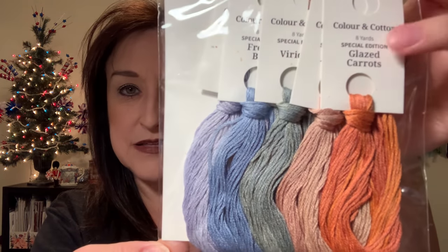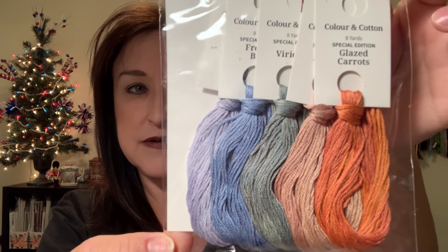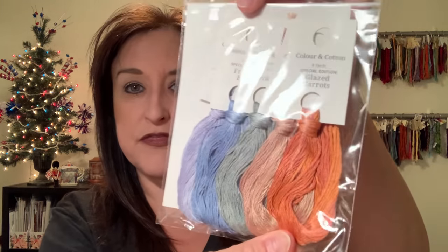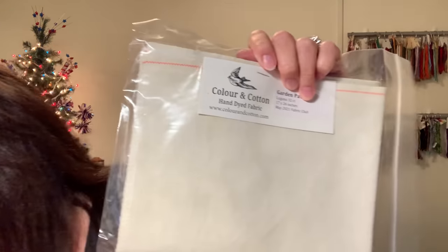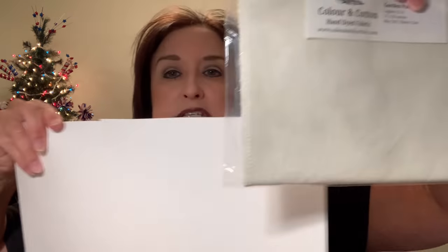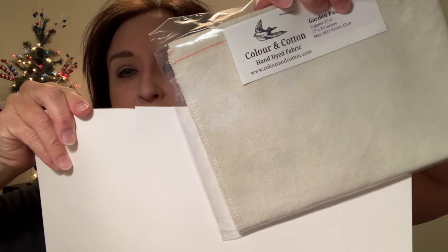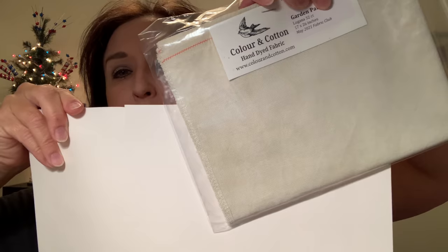I got my Color in Cotton. I'm a part of their monthly club. These are beautiful colors. I like that Glazed Carrots. And this is the little package that you get every month from Color in Cotton. I also am a part of their fabric club. This one is called Garden Path. I'll put a white board behind it so you can see. It's kind of a cream color, maybe a hint of green, tiny, tiny bit.